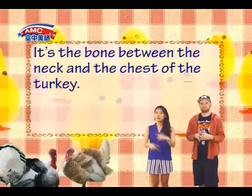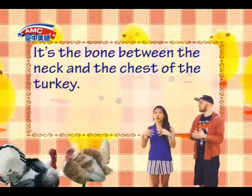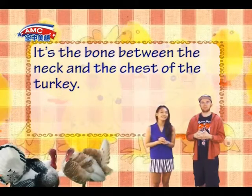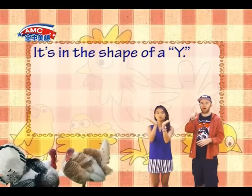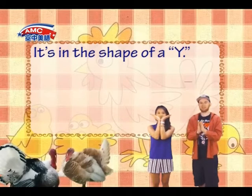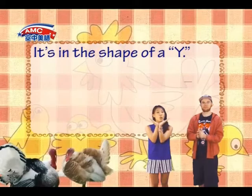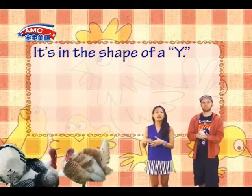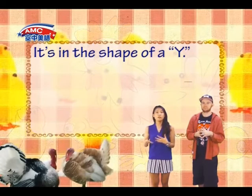Neck 脖子，例句提到呢，Christine 一天都在用电脑，所以她脖子酸痛。Sore neck，sore 是酸痛的意思。Now Warren says it's in the shape of a Y. Okay, so if you think of the shape of a wishbone, it's just like the letter Y. 所以呢，wishbone 的形状啊是字母 Y 的样子。Be in the shape of 是以点点点为形状的意思。For example, the ring is in the shape of a heart.